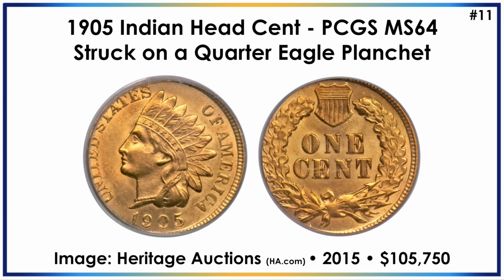Number 11 is one of those Indian head cents again, but this is struck on a quarter eagle $2.50 gold coin planchet. And that quarter eagle would have been 1/8 of an ounce of gold. And so you can see this is a little bit bigger than the host planchet, so it's slightly off center, or appears not to fill the full planchet. But that was our first $100,000 coin of today's presentation.